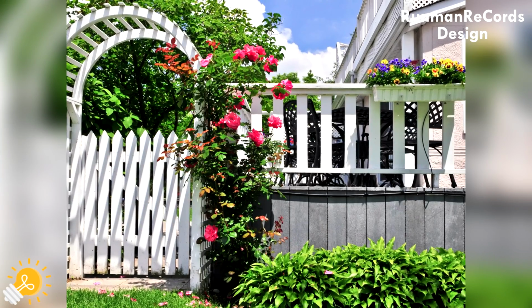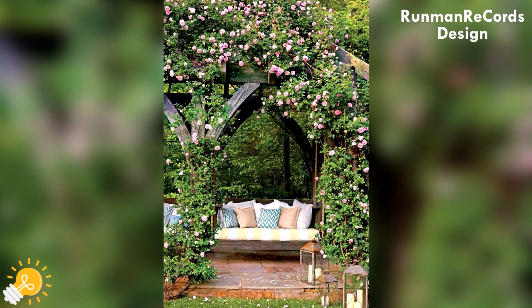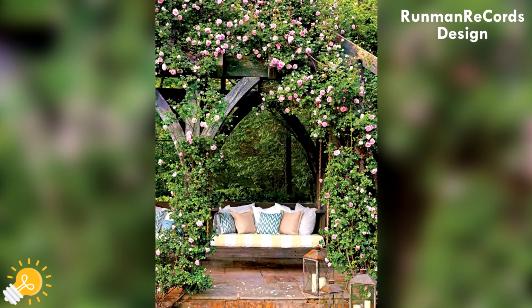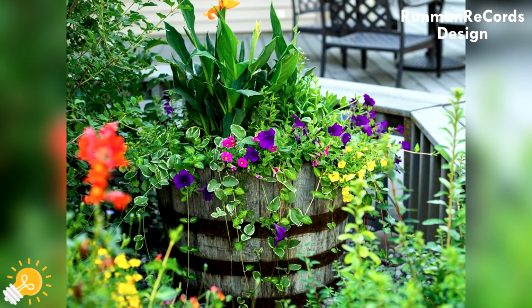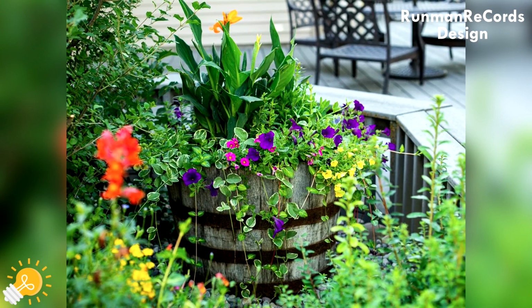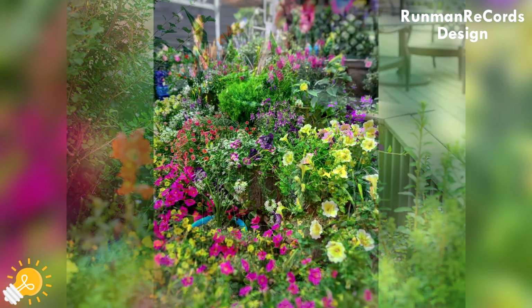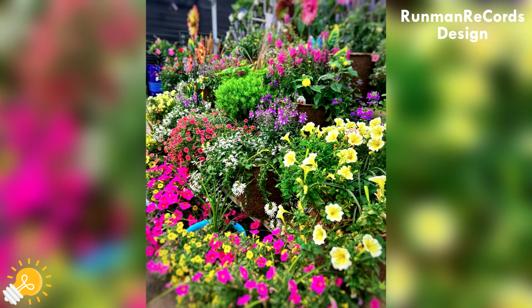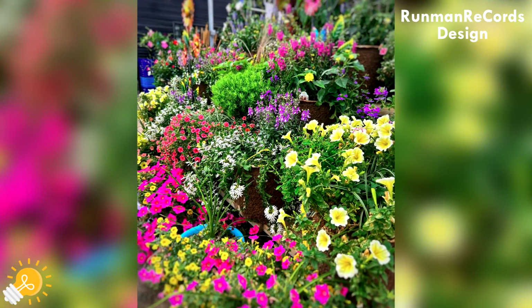Maintenance and care for front yard container gardens. Watering and fertilizing guidelines for container plants. Keeping your front yard container garden happy and thriving involves proper watering and feeding. Unlike plants in the ground, container plants depend solely on you for their moisture and nutrients.